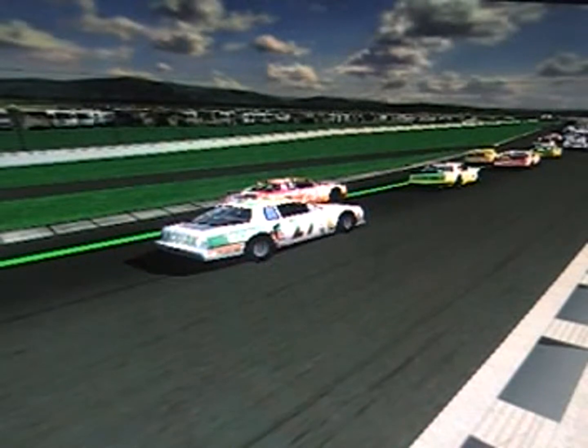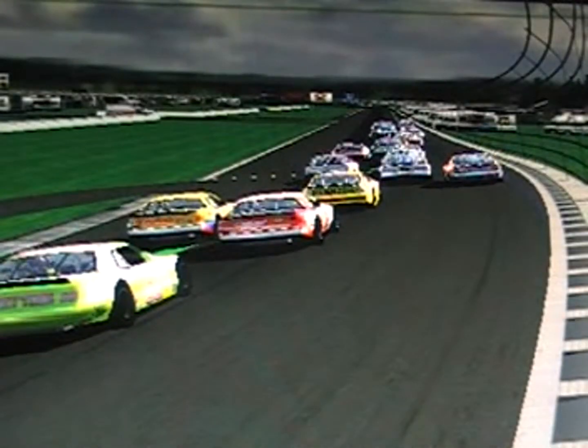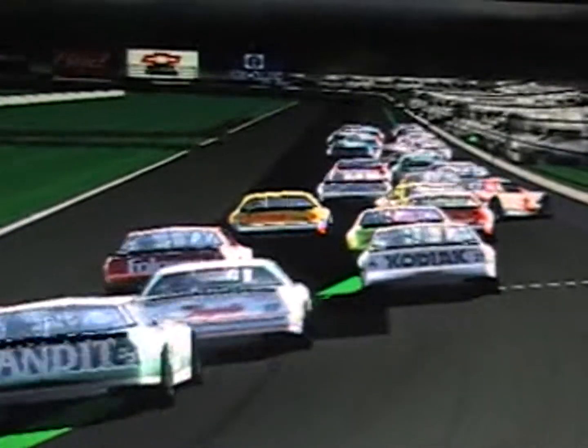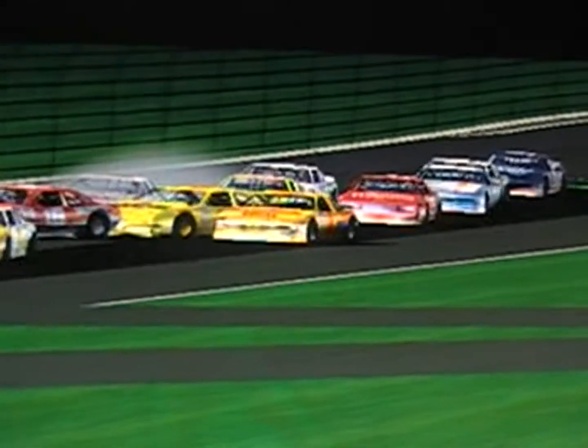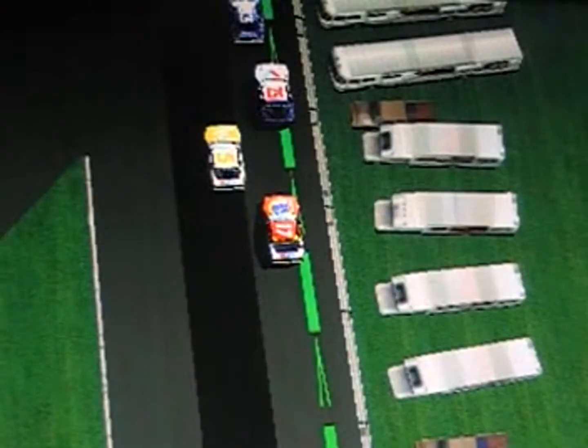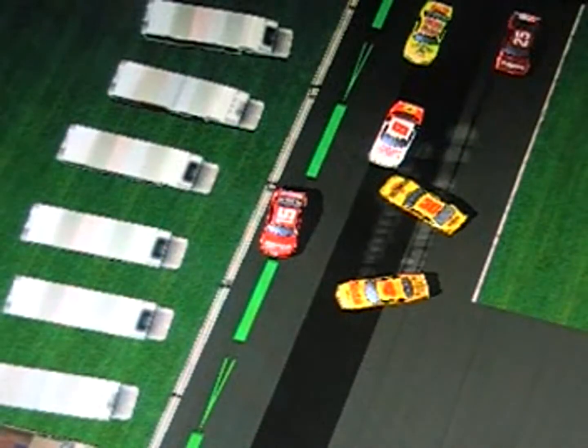Caution out first time here on lap number 6. Let's see what happened to cause the yellow flag. I think it was Samuel Ogo in the number 4. Nope. Nope, it was the 15 of Mike Becker that hit the wall coming out of turn number 2.